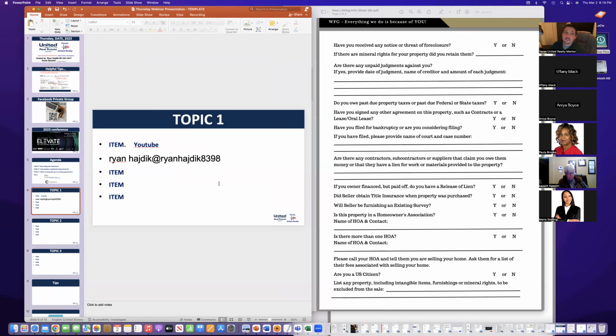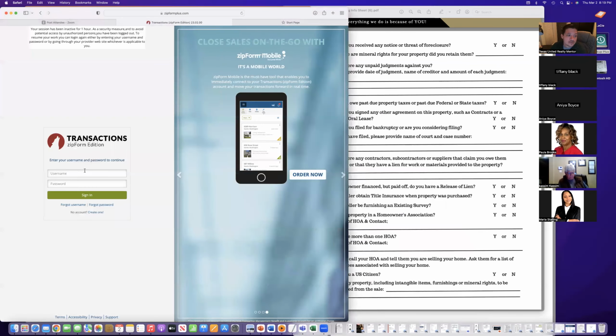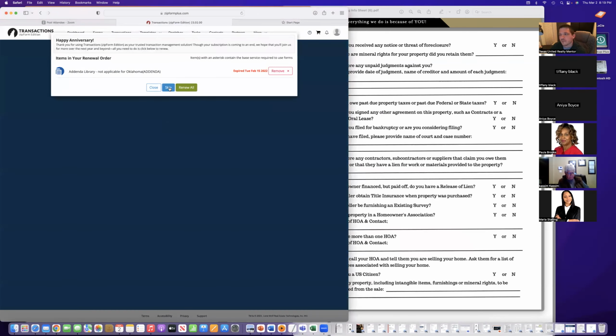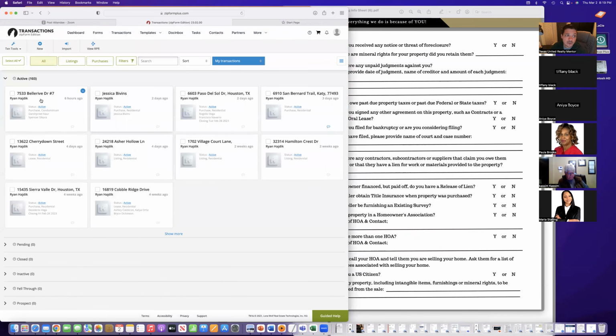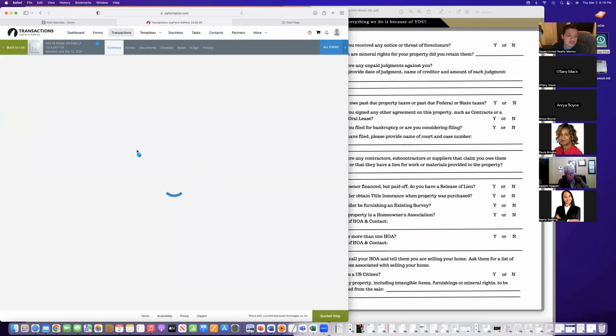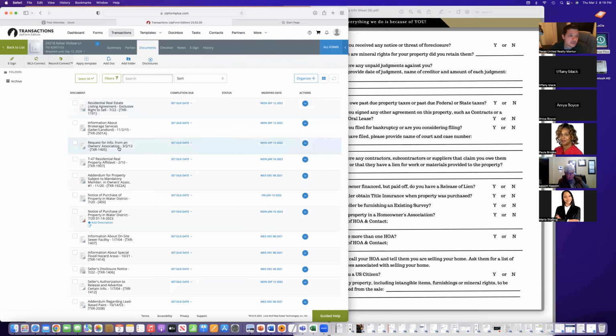Here's why. The HOA addendum says, I don't want to go into it, but it's really important. So hold on, let me pull up my form. And we're about done. So this is actually really important. So let's go to an addendum here. Let's go to one of my files, documents, HOA.